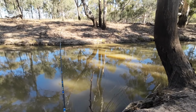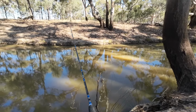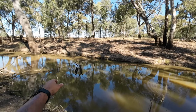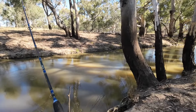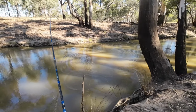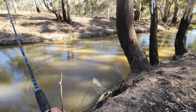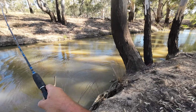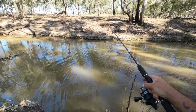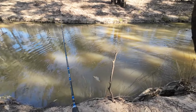There's a yabby on there, I can feel it coming in. It feels quite large. Oh, there was a yabby on there. There was a yabby and some leaves. I've hooked up. I didn't get the hook up on film because I'm getting lots and lots of little nibbles. It's a mirror carp. I'm getting so many little nibbles from yabbies that I'm not even hitting record unless I hook up.